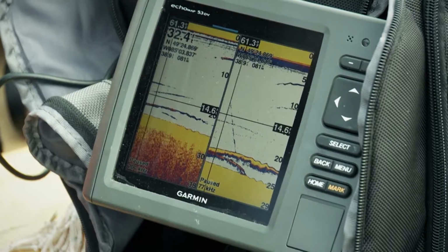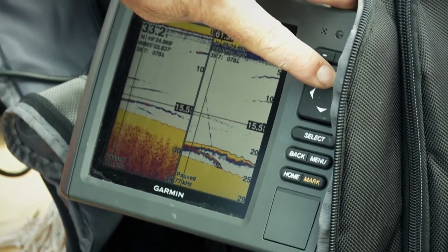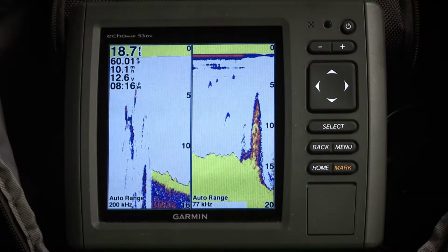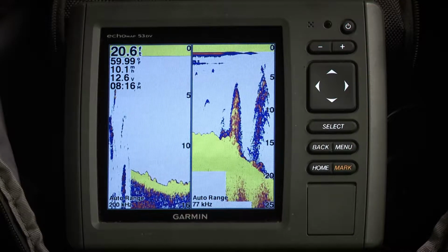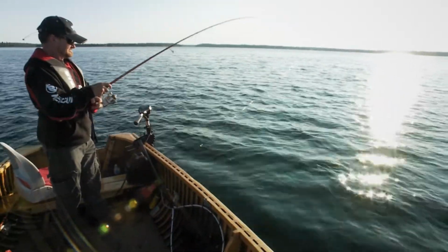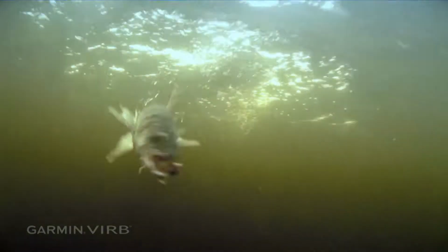On this trip, I discovered a great little trick on my Garmin for walleye fishing. Once I located my fishing area, I turned my unit on the split frequency screen. The 200 kilohertz on the left side shows bottom features with fantastic detail, but not so great on the fish, while the 77 kilohertz on the right side defines actual fish with perfect clarity, but only the basics on structure. If you're fishing for walleye close to the bottom, it's a must to check out the split frequency screen. It is so predictable when you get onto using your electronics.